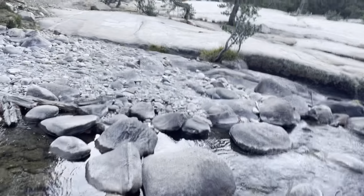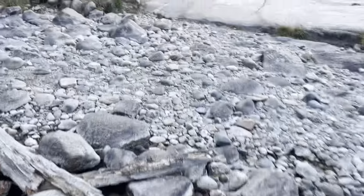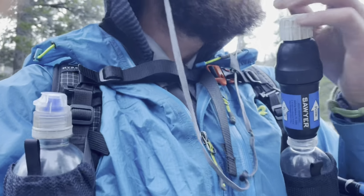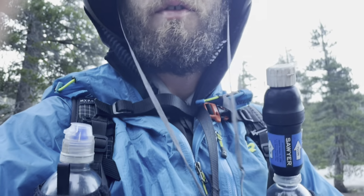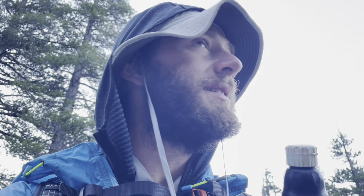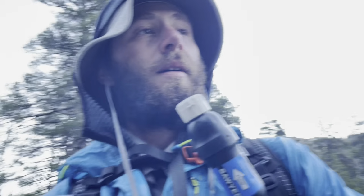Good morning, it's September 30th, day 73 of the hike. Yesterday was probably physically one of the toughest days on trail. We ascended about 8,500 feet and descended, I think, over 7,000, which makes for almost 16,000 feet of elevation change during the day, which is a lot. It's a good day nonetheless.